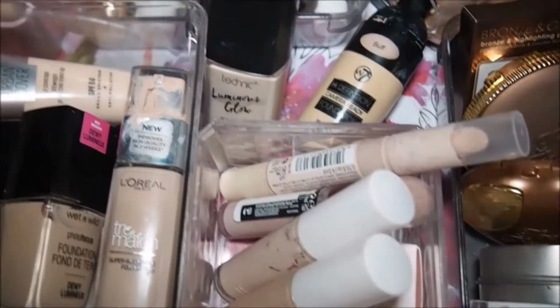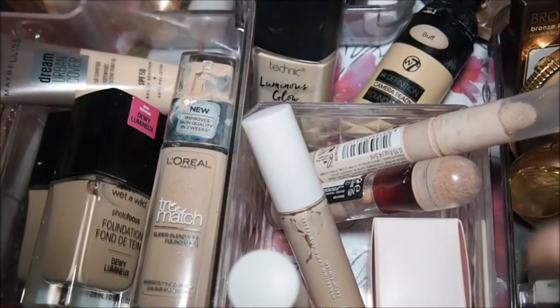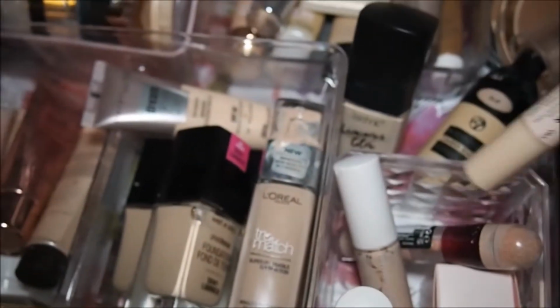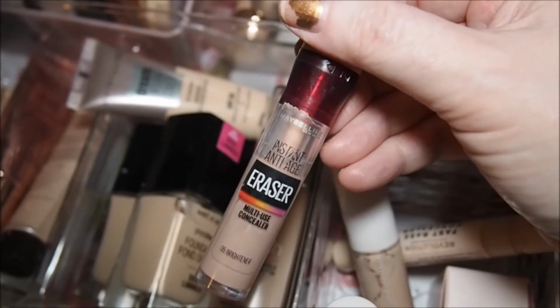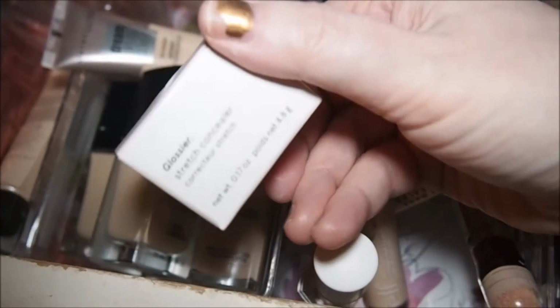Concealers. So I've got a choice of 3 basically because I used those 2 already. So we've got the Revolution Fast Base Concealer, which is nice. We've also got this Maybelline Anti-Age Eraser, which is the brightening shade. Or we've got the Glossier one, the Glossier Future Dew. Let's use that again since we're using the primer.